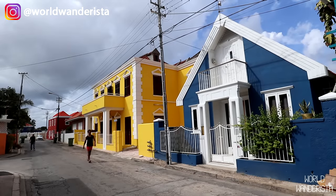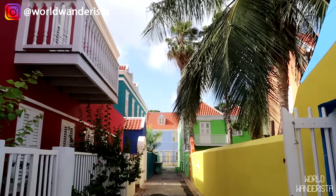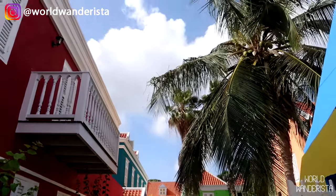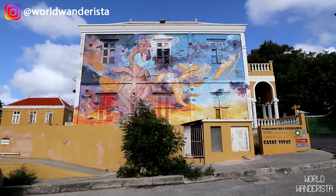Otrabanda used to be a more dodgy area of the city, but now it is a beautiful neighborhood to explore with colorful houses and street art, thanks to local initiatives to give local artists a chance to show their talents.